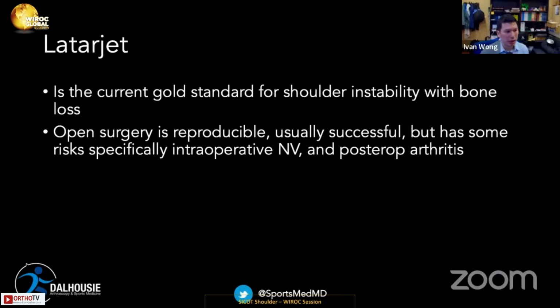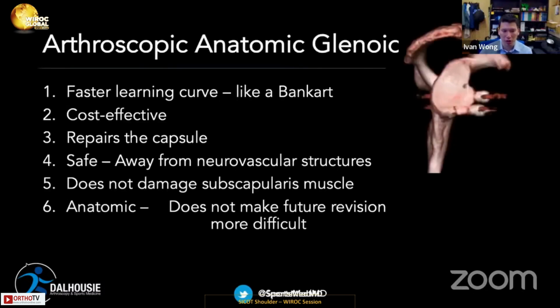So hopefully we've been able to show you that Latarjet is no question the gold standard for treatment of shoulder instability with bone loss. Open surgery, no question, is reliable, usually successful, has some specific risks intraoperatively that with technical practice you can definitely avoid, but has the risk of post-op arthritis because it's hard to position that graft in the right spot. Arthroscopic anatomic glenoid may be our newer procedure in North America because we're finding it's a similar or faster learning curve like the Bankart, cost effective, allows us to repair the capsule, is safe, doesn't damage the subscap, and is anatomic, now showing that we can actually recreate that bone.